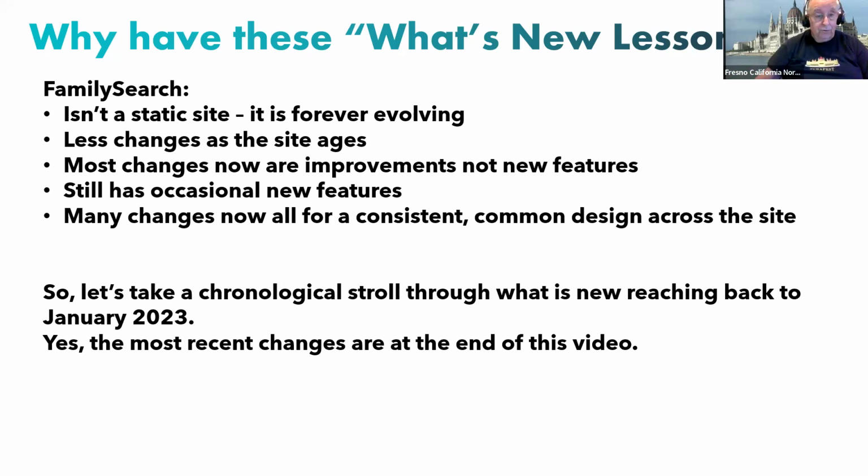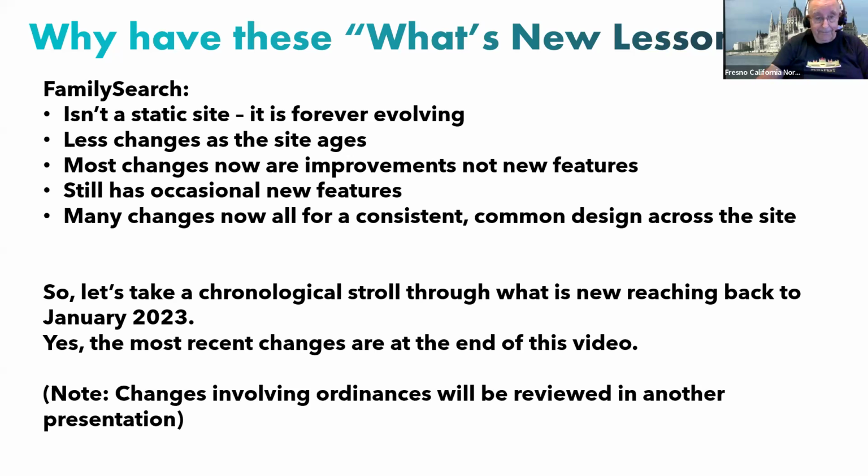And so what we're going to do is a chronological walkthrough. As you come back and look at this, if you want the more recent things, go towards the back end of the presentation, because the back end will have the most recent things. We're going to start out with January of last year. And we won't be doing anything with ordinances and all the changes there, because we'll have a separate presentation coming up later talking about just that topic.